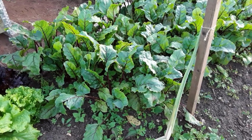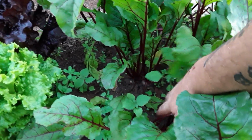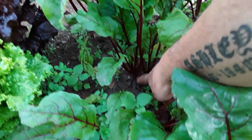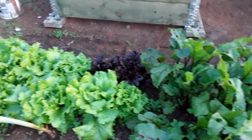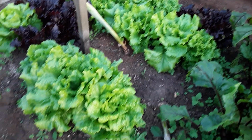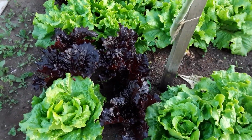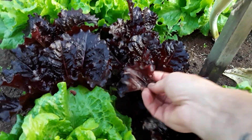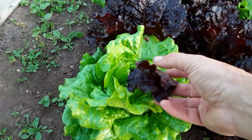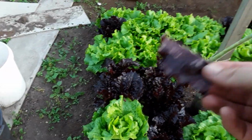I'm going to pick these beetroots while they're really small, because we do like the beetroots as pickles, but in actual fact some of those might be too small. But as you can see, the last lettuce bed is still producing, and I love this red lettuce. It really does look nice in the old salad box.